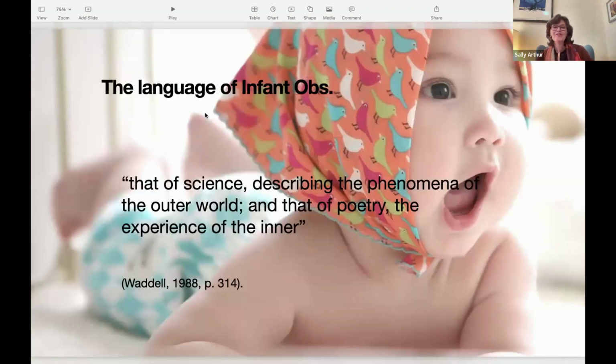The language of infant observation has been described then as that of science describing the phenomena of the outer world, and that of poetry, the experience of the inner.